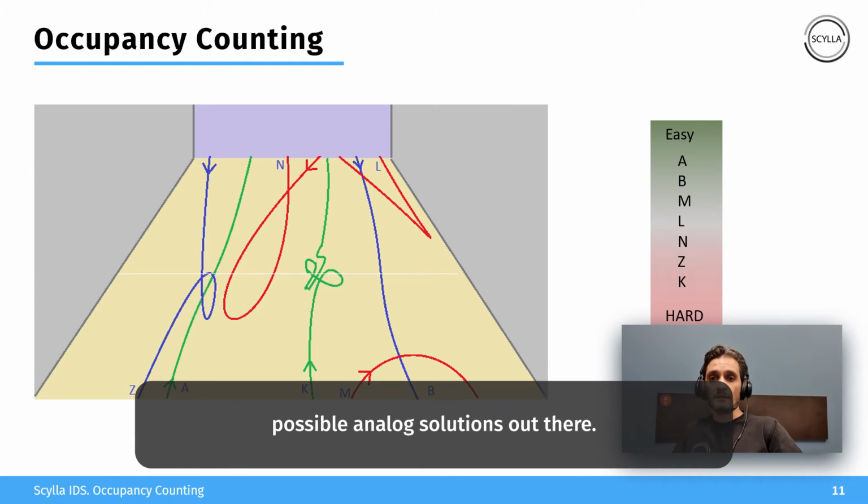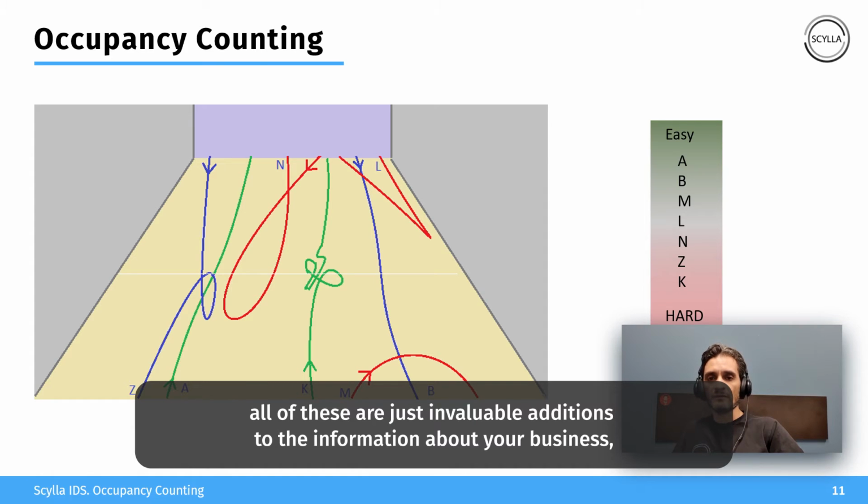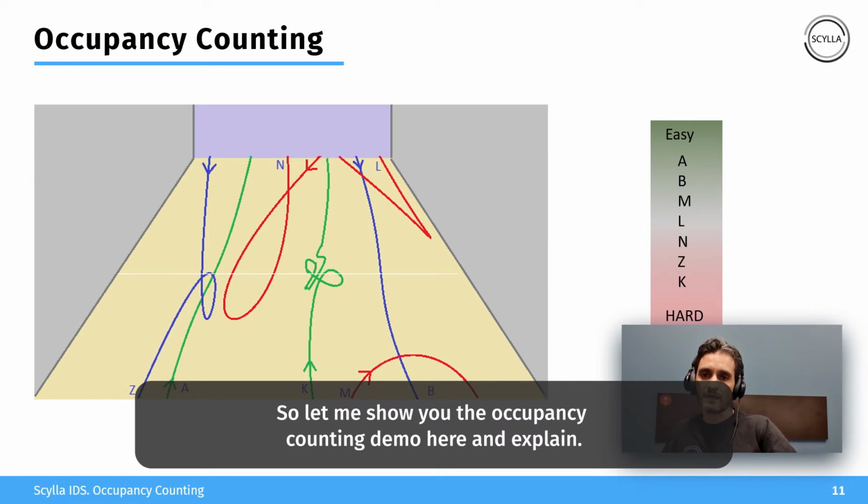So, this statistical analysis, the daytime distribution of occupancy and visitors, and all of these are just invaluable additions to the information about your business, your retail store, or even some other business of the sort. So let me show you the occupancy counting demo here and explain.